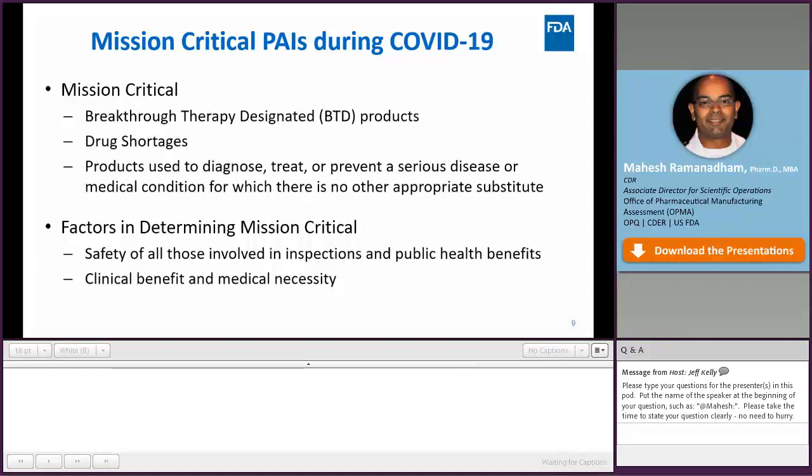Factors in determining the execution of mission critical inspections not only include whether the product in question is mission critical, but also the safety of those involved in the inspections, both from the FDA side and the industry side, balanced against the clinical benefit and medical necessity of the product.